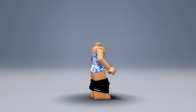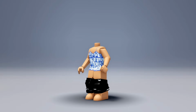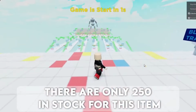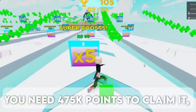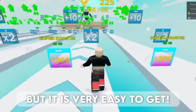Here are the cute free leg warmers with white butterflies. Limited free in the Play for UGC experience. There are only 250 in stock for this item. Here is how to get the cute item. You need 475k points to claim it. Now that may seem like a lot, but it is very easy to get.